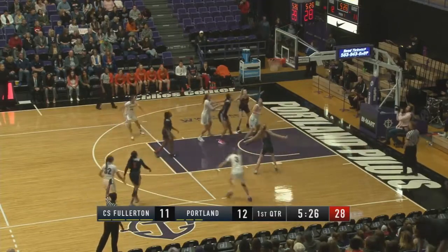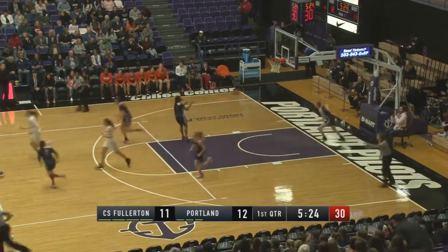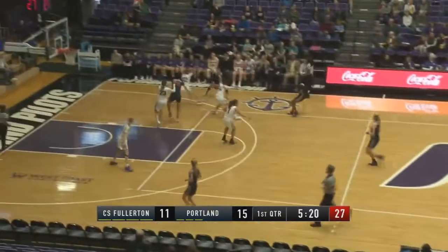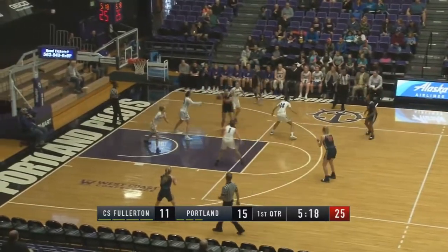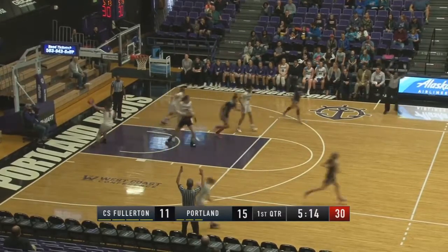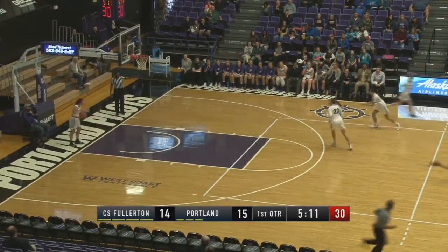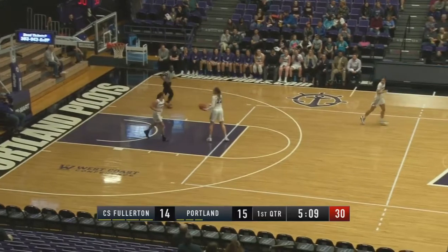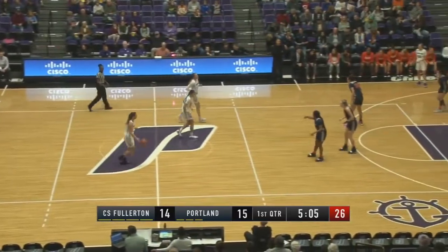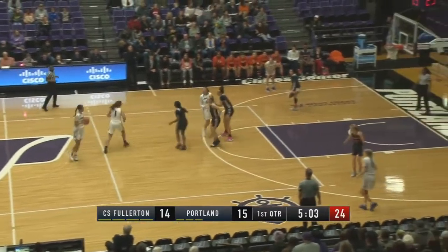Slaga is going to fire the three and connects. And Slaga just being aggressive in this game. She's done a great job scoring easy. Talking to the coach before the game started, they just said Slaga scores so easy, sometimes you look up and she has all these points. Anna Thompson answers right back. Thompson 2-3 from three-point range. Both teams shooting well. Over 60% to start this game.